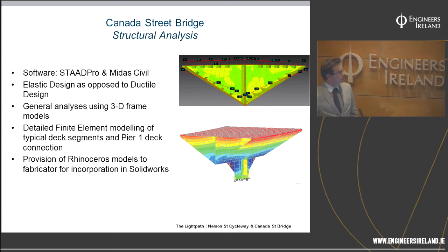The analysis was conducted, let's say, globally in the 3D frame models, but due to the peculiar geometry of the bridge, we had to use quite a lot of finite element analysis software. On the top you'll see a snippet of one of the analyses of the deck, and on the bottom a screenshot of the analysis that was done on Pier 1. In the FEM model you can see the philosophy behind the deck. You can roughly make out where the stiffeners are. Inside the deck itself there was a vertical web to deal with the shear, and all the remaining plates were stiffened. In addition to our drawings, Dean provided a Rhinoceros model for the fabricator, who generated an extremely large three-dimensional SolidWorks model for the fabrication of the bridge.